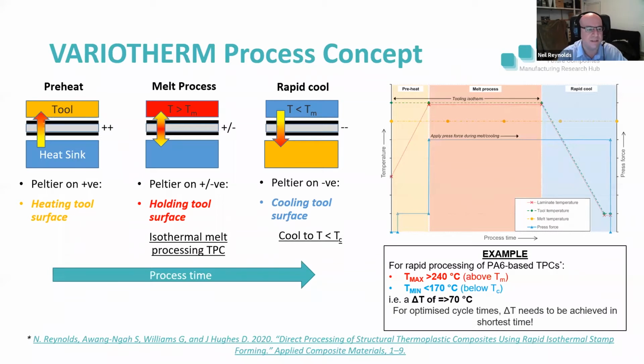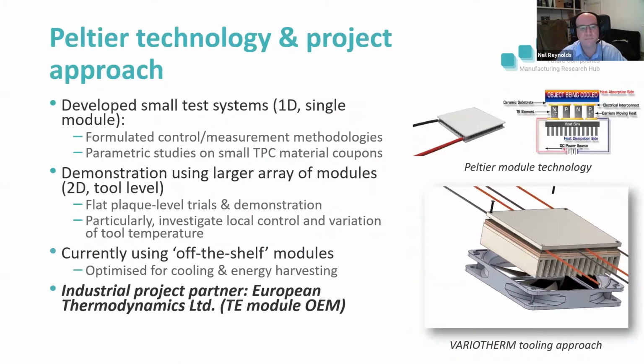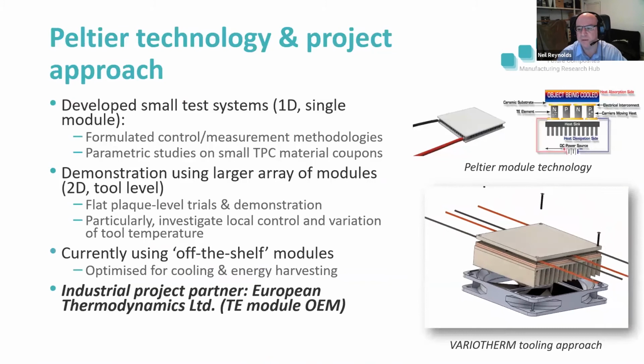Looking at the left-hand diagram, where you can see the different tooling elements, you have the upper tool surface, which is 2 to 3 millimeters thick, the active Peltier element in the middle, and then a heat sink behind that. And that's what I was saying about how you can effectively move the heat around within that system to process the material.